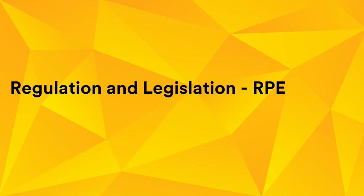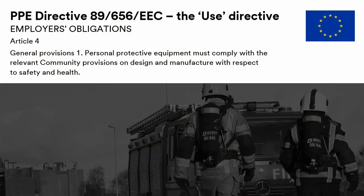Now we'll take a quick look at regulation and legislation surrounding respiratory protective equipment. South Africa follows the European regulatory standards for respiratory protection. All respiratory products sold in South Africa are required to be homologated with the SABS and the National Regulator for Compulsory Specification. For this reason, the NIOSH N95 and products like the KN95, which we are currently seeing in the market, these products are not legally allowed in South Africa.